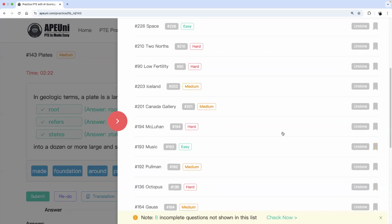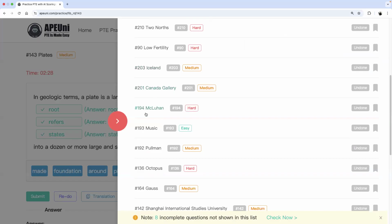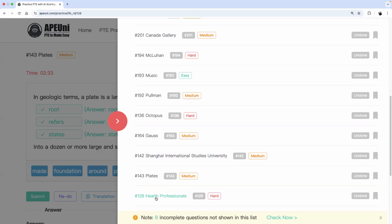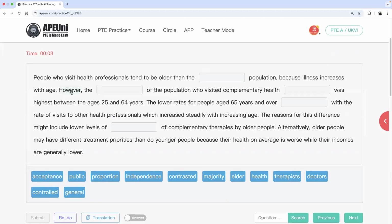I think we've done a lot. 1, 2, 3, 4, 5. Count with me. 6, 7, 8, 9, 10, 11, 12, 13, 14, and one last question. Okay. Not so bad. People who visit health professionals tend to be older than the general population. I think we did this question yesterday, right? Let's quickly finish it off.